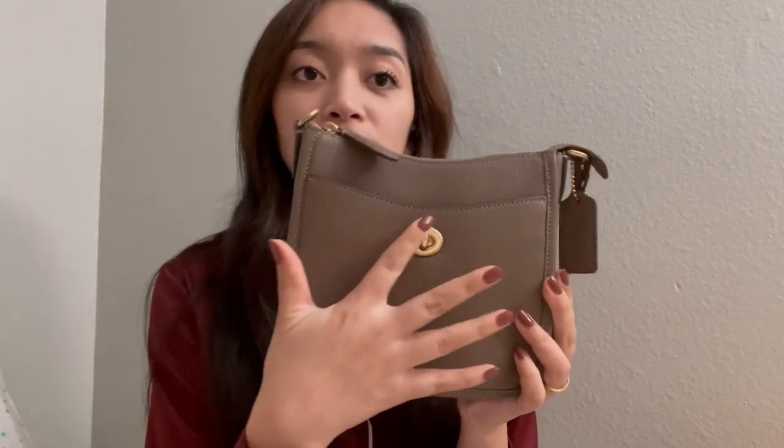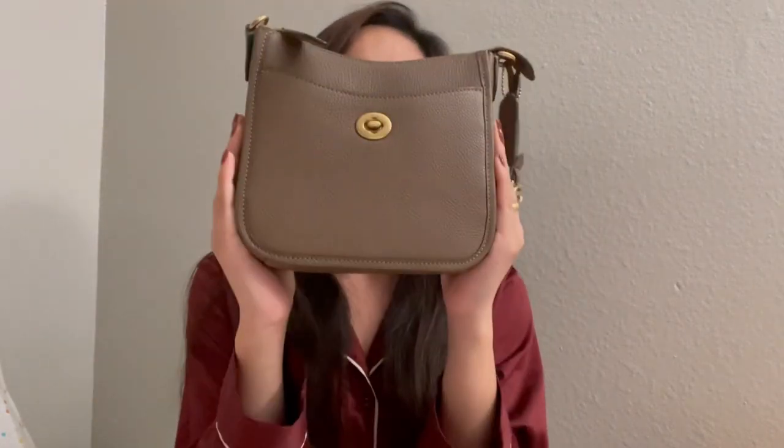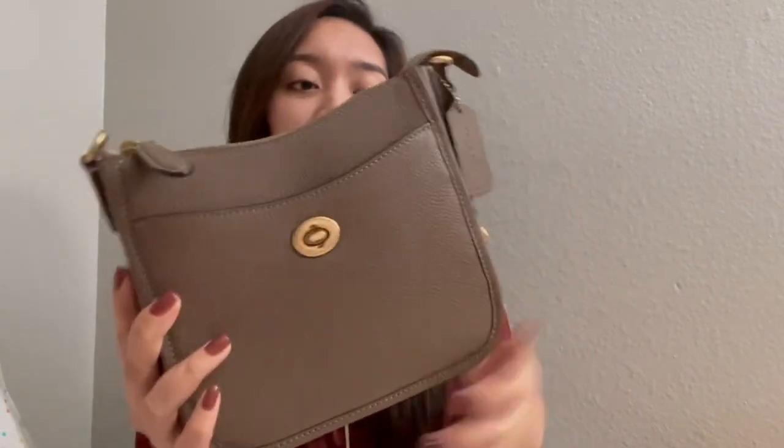And I love how it doesn't have the C, it's just this oval and then the turn lock. That's just so beautiful. It kind of resembles the design of the Hermes Evelyne bag, but I think this one is definitely much better. I'm not a fan of the H on the Hermes, but this one is so cute.